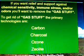Zeolite is actually a naturally occurring volcanic compound. Ozone, on the other hand, is a charged oxygen molecule. Ozone is naturally occurring in the environment. In fact, it's the way that nature naturally cleans the air. The ozone, that extra molecule, actually attaches itself very effectively to any kind of odors, some chemicals, mold or mildew, etc.